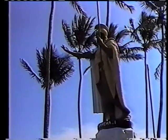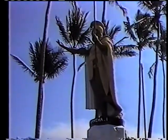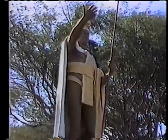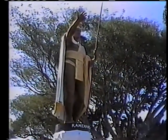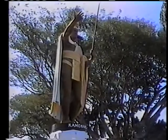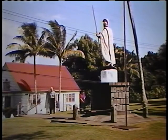Our next stop was to see the original statue of King Kamehameha. This statue of Kamehameha the Great, unifier of the Hawaiian Islands, is the original cast of the American sculptor Thomas R. Gould. When the ship carrying it to Hawaii caught fire and was beached near Cape Horn, another was cast and shipped to Hawaii in 1883.